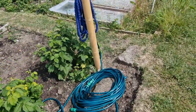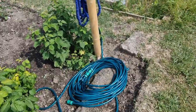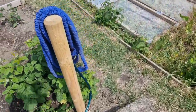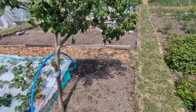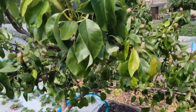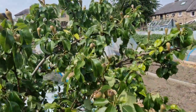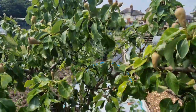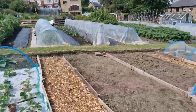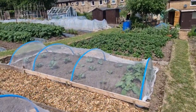Did myself a little watering post, I think I might have told you about this, that connects to the stop tap down the bottom end. Pear tree doing really well. Looking forward to some nice pears off there. Beautiful. And back down to the big surprise.